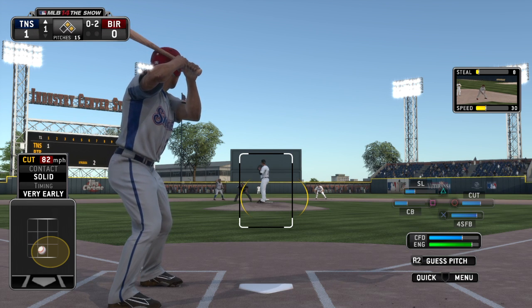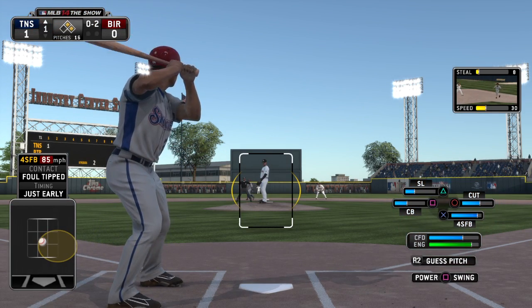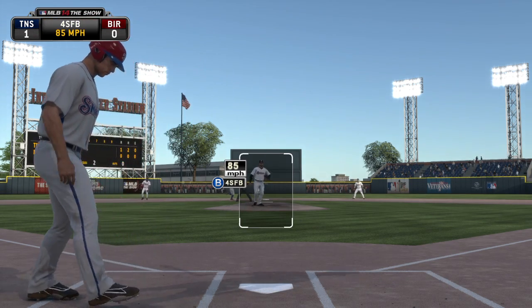Hey, let's turn this now. Hey, stay high. Right. Fouled back. Hey, need you right here, kid. Drive something. Here we go, guys. And he looks at a ball, one and two.